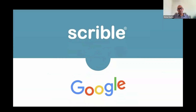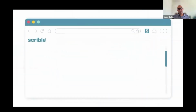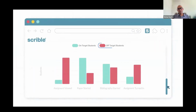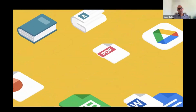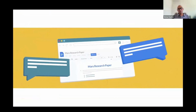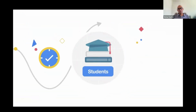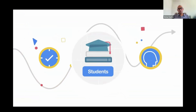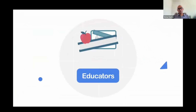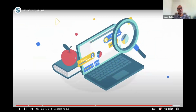Scribble is deeply integrated with Google for Education, including roster sync and assignment integration with Google Classroom. Scribble also offers rich analytics for tracking student progress in real time. Quickly see which students are struggling and where they're stuck. Scribble centralizes student work, making it accessible in one place and enabling educators to easily provide timely feedback throughout the entire process. For students, Scribble frees up valuable time wasted on manual and mundane tasks for higher level learning, like reading critically for quality evidence and crafting strong arguments. For educators, Scribble enables personalized instruction for close reading, research, and writing.